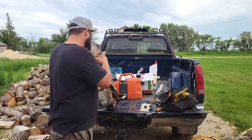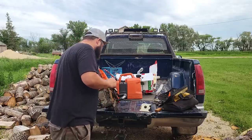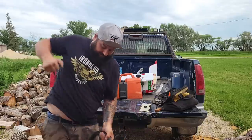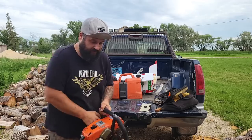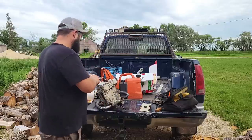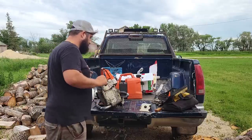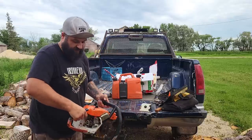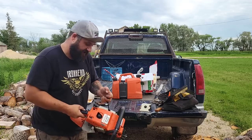Give her another shot. Sometimes you gotta do this several times. Well, hey, we know the ignition works in this thing, don't we? Give her a little squeeze. Let me give her some choke this time. Choke off. Give her another little prime here. Now these old saws, friends, if you're trying to get them to go, it actually helps to give them a little shot of fuel sometimes, a little trigger while you're pulling them over.